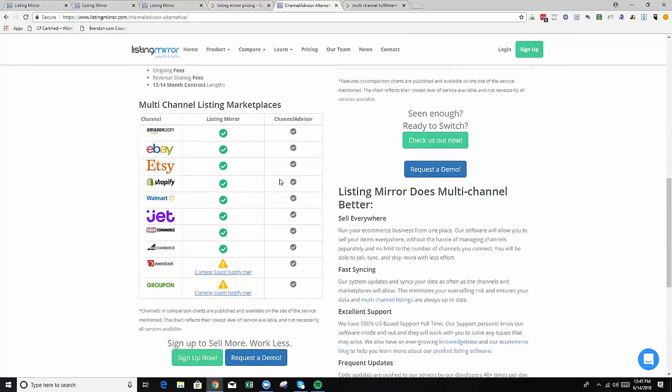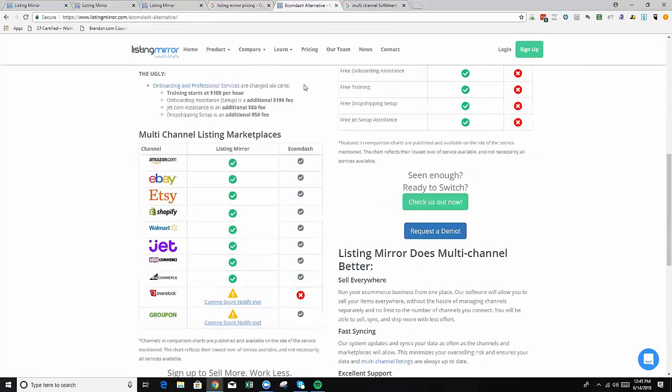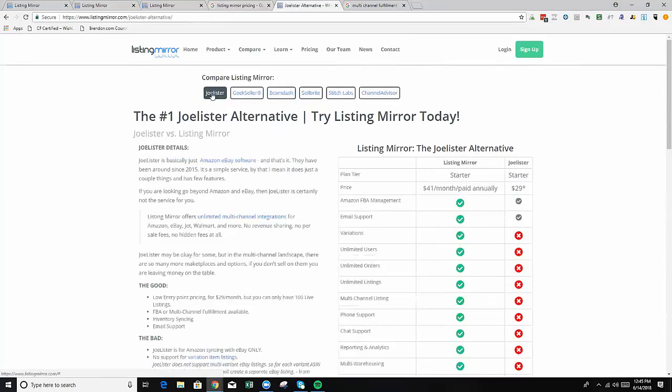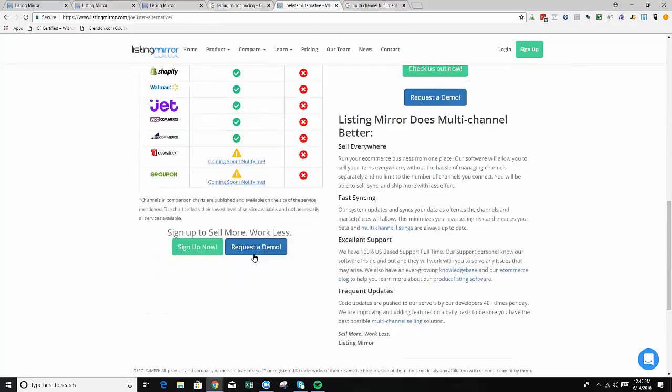Plus, even here it shows what they integrate with. They all have the same thing. There's no Groupon yet for Listing Mirror, but it looks like that's integrated finally. But yeah, so I would say do your research, look into it. It seems like we like Listing Mirror. There could be other ones out there. Clearly, they're doing the research, and these are the top competitors, and it looks like they have kind of an edge on them. So Joe Lister is just Amazon, eBay. This has eBay, Etsy, Shopify, Walmart, Jet, and these other platforms too. You can request a demo.